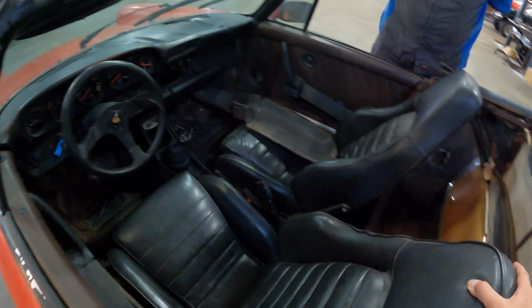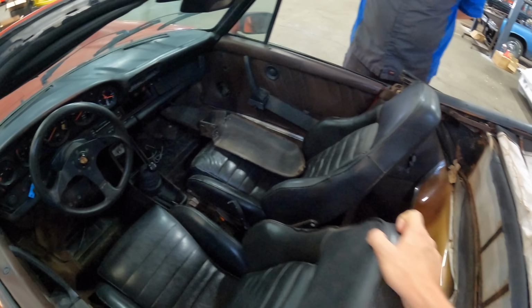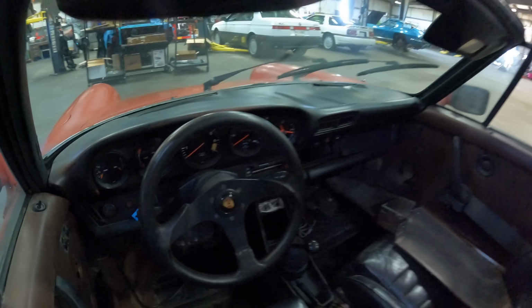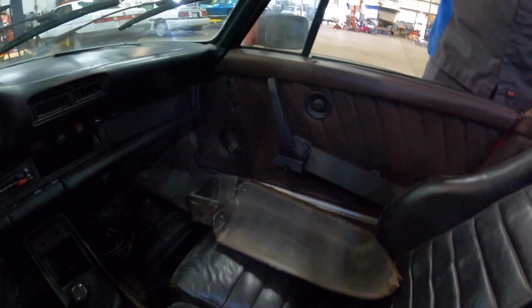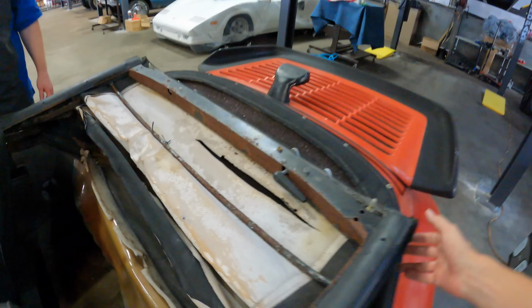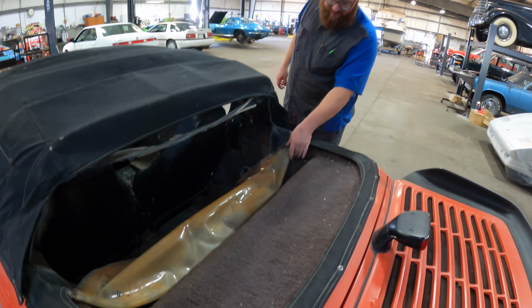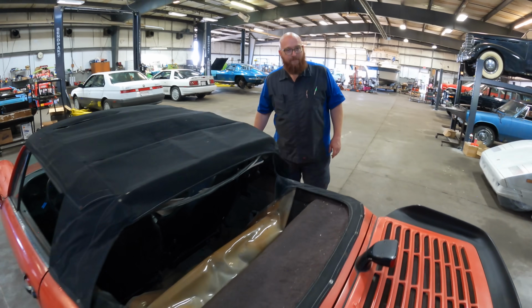But these are the sport seats. These are probably worth $3,000 just by themselves. The seats? There's the seats. They're not even bolted in, but they're quite valuable. Everything's there. There's brown door panels with a black dash and black seats. I don't know. And this convertible top, well, it's seen better days, just a bit. So it'll need a new top, but that's probably the least of our worries with this thing.